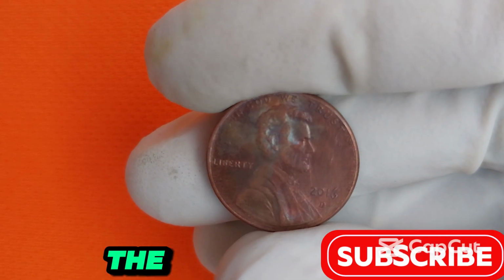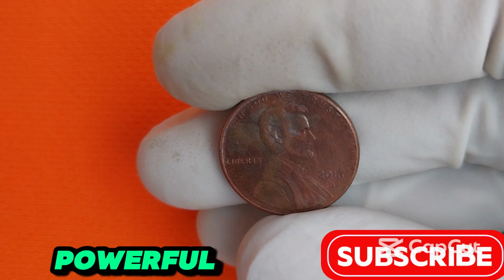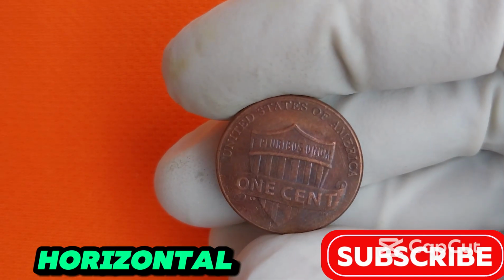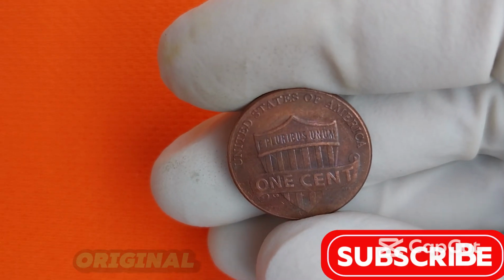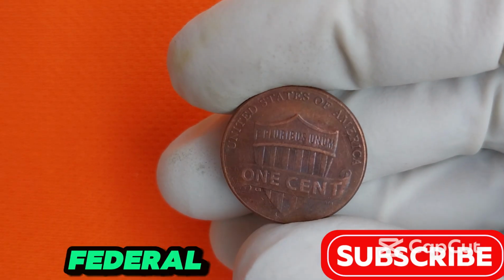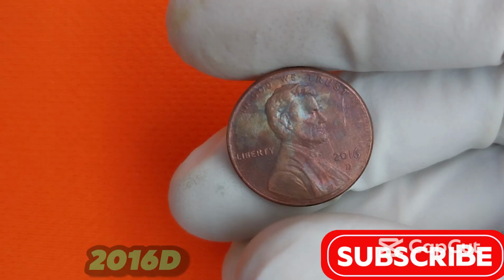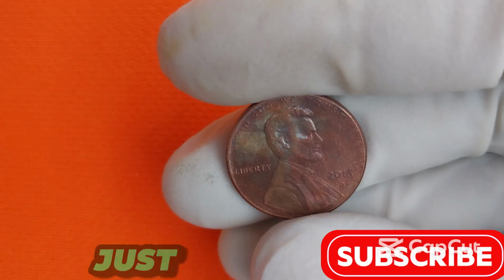Mint in Colorado. On the reverse, the Union Shield design, a powerful symbol of national unity, holds 13 vertical stripes bound together by a horizontal bar at the top, representing the original 13 states joined under one federal government. It's a coin steeped in symbolism and patriotism, but this particular 2016 D penny, it's more than just a coin.